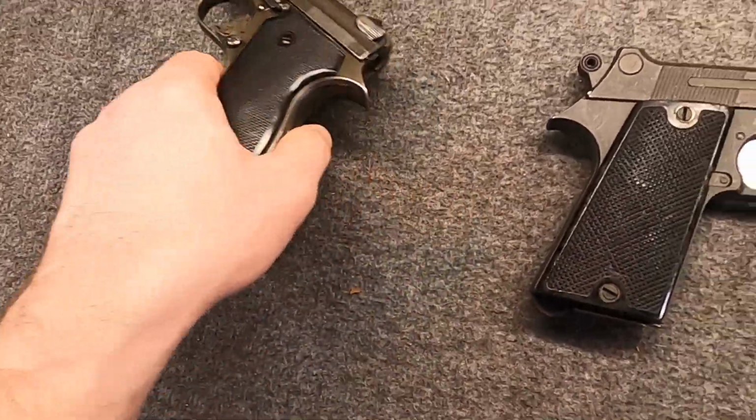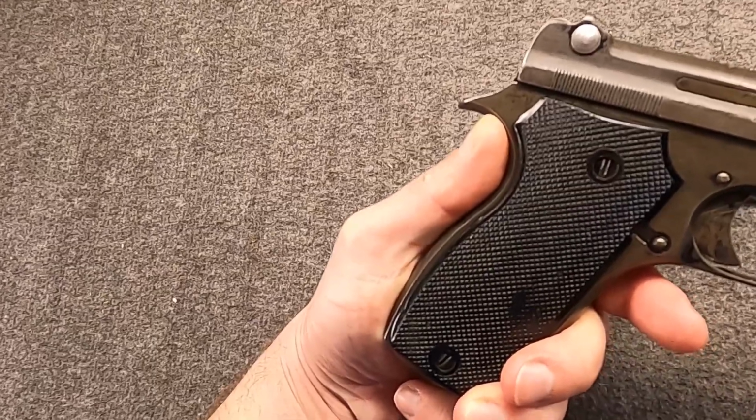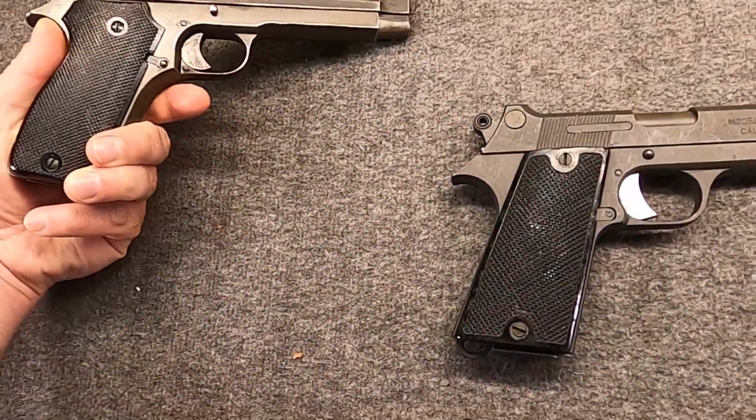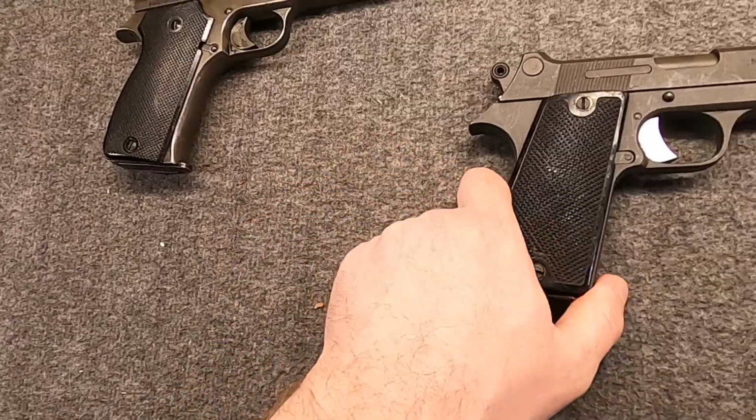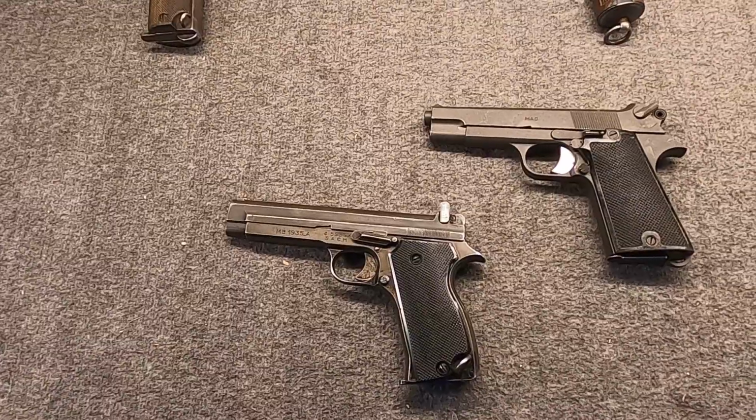On the other hand, at least with the A, you've got pre-war, and then you've got wartime Nazi-proofed, and then you've got post-war. So there are some kind of cool variations and markings there. With that, let's move on.